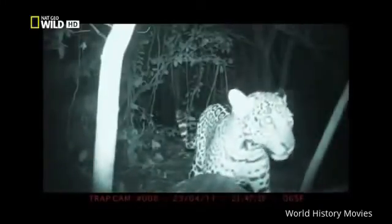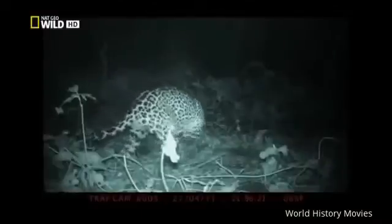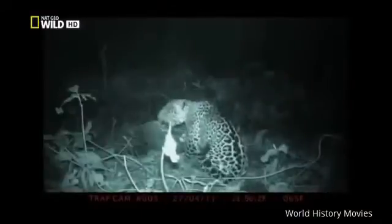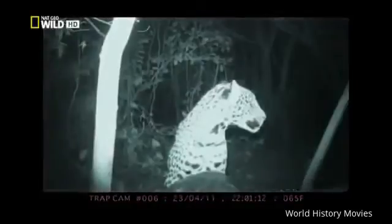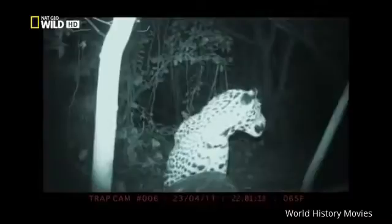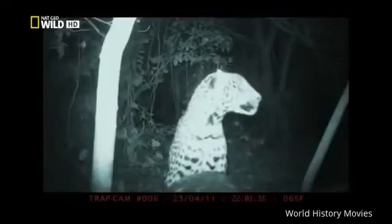Not even our invisible infrared flashes can disturb its meal. Oh, very nice. Beautiful. In perfect position. Yeah. This is an incredible result. Images of jaguars in the wild are extremely rare. Our night vision technology has led us into the mysterious world of these forest cats and revealed them as never before. The final camera trap holds the biggest surprise.